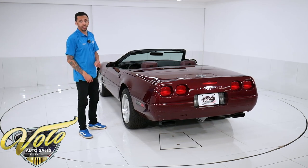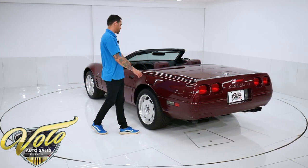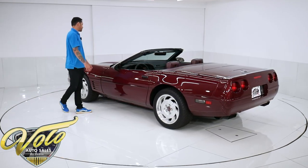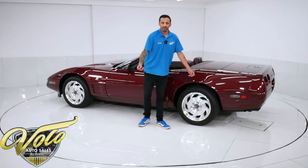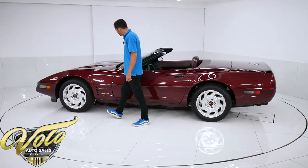It looks beautiful in our showroom. Looks amazing on the turntable. The paint itself is very, very nice. It's smooth, glossy. All you have to do is maybe dust it off with a California duster when you get it. If you really wanted to, you could spray wax it, but it doesn't even need that.